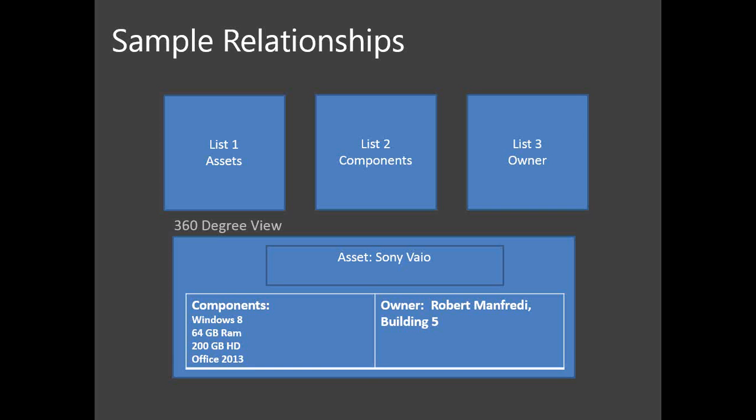Now, when you start creating these many-to-many relationships, what the xRM platform allows you to do is automatically create these associations or have the associations automatically looked up or cascaded depending on the data that you're putting in. And we'll see that in action on the asset tracking system that we're going to go to. But once these relationships are created, they also work in reverse.